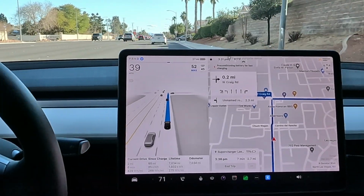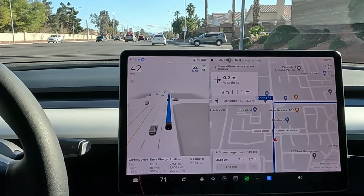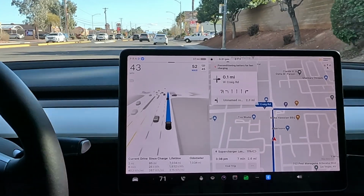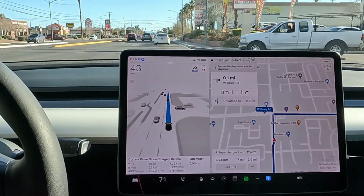We were braking pretty hard for that Maxima ahead. I can't wait for V12. I don't know if I'll ever drive again.